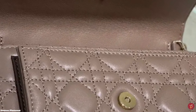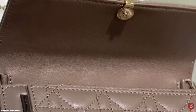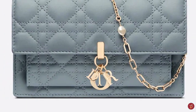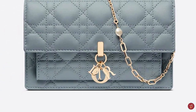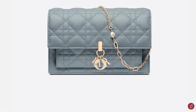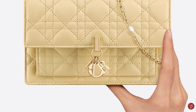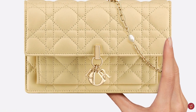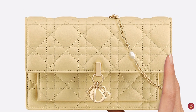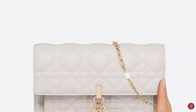The Dior Lady Dior chain pouch features a press stud closure mechanism and opens up to a leather-lined interior, one main compartment, one zippered pocket, one patch pocket, up to 6 card slots, and an exterior compartment to accommodate all your essentials. The Dior Lady Dior chain pouch also features a dual chain strap, giving the bag an extra luxe appeal and also allows you to wear the bag over your shoulder or crossbody.